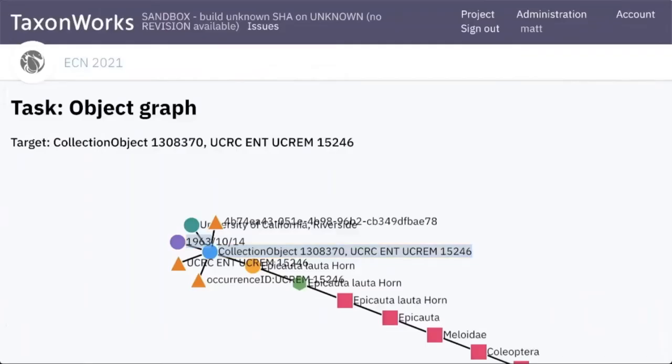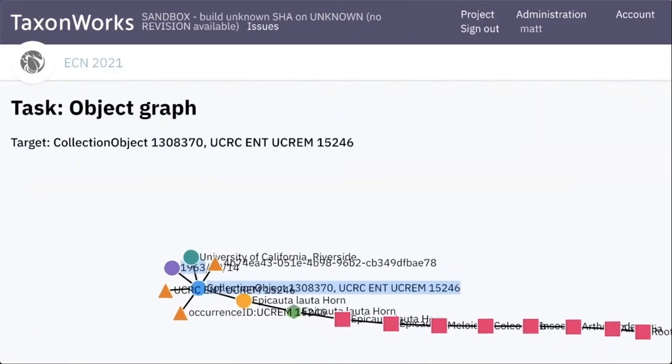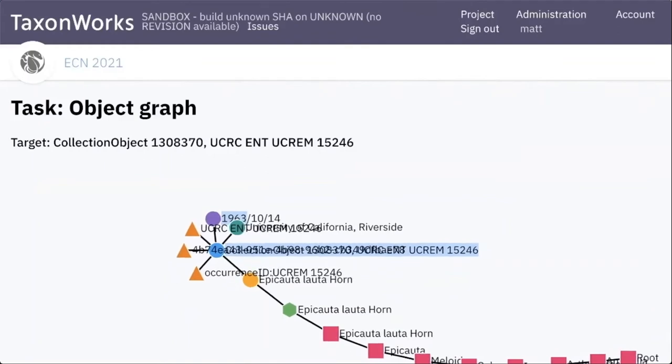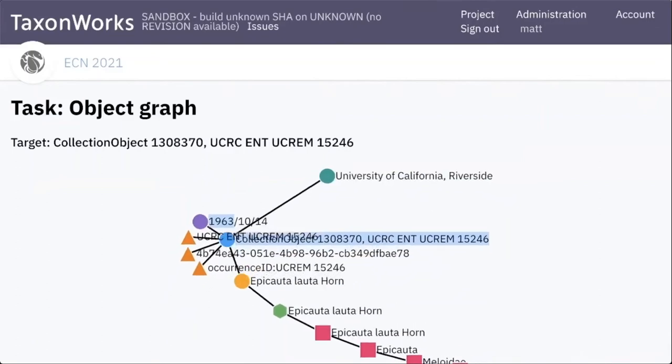The quickest way we can see the things that have come from the import process of the Darwin Core Archive row is this new task in TaxonWorks, the object graph. Here we can see many shapes, and each of these shapes is a thing in TaxonWorks. We have pinkish purple things that are taxon names. We have a biological concept, the OTU, that's this green hexagon. We have the collection object itself here in blue. We have identifiers, orange triangles hanging off of it. We have a collecting event representation, and we have a repository.